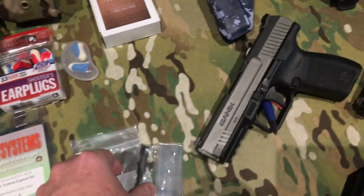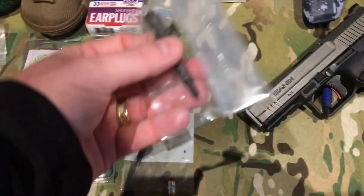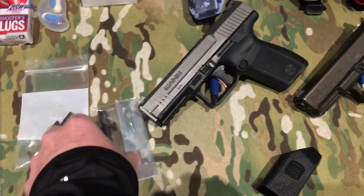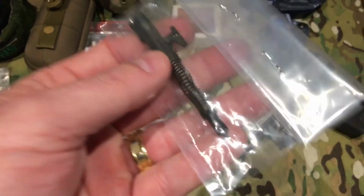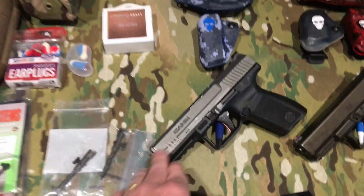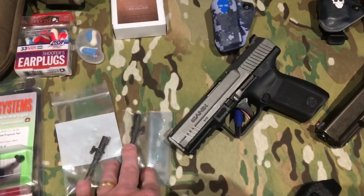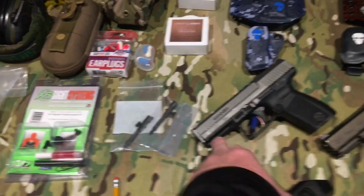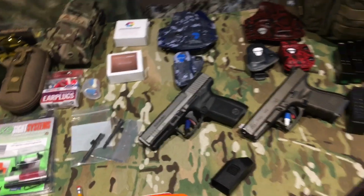Forgot to show you guys on the Canik. I had a problem with the firing pin. You guys may already know this. You can see this one? That's where my Canik firing pin broke, and there's a little tip of it. It just broke. I reached out to Canik or Century Arms and they sent me a new one free of charge. So I really like that, even though I do think they have a manufacturer's defect in their pins. I think it's the metallurgy, but they did good by it. Again, that's still my go-to.